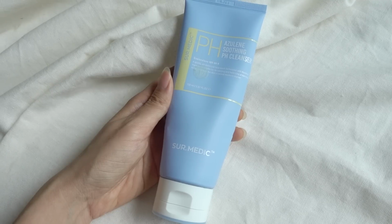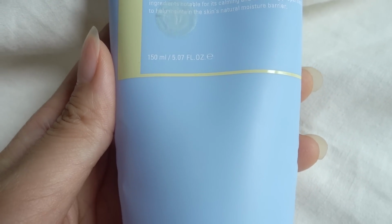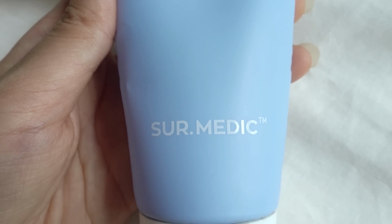And another one is from SUR.MEDIC, and this is called Azulene Soothing pH Cleanser. Now, SUR.MEDIC is in the same company as Neogen as well, and they have the same sister brand of Repeat. I got very interested in this brand because they were under Neogen, so I wanted to try a lot of the products because some of the Neogen products are amazing as well. And like the name itself, the Azulene Soothing pH Cleanser, it's a low pH cleanser. It really helps to cleanse your face gently.